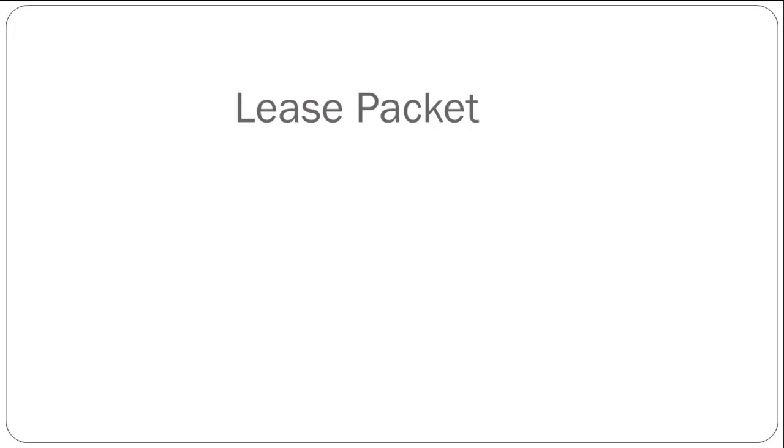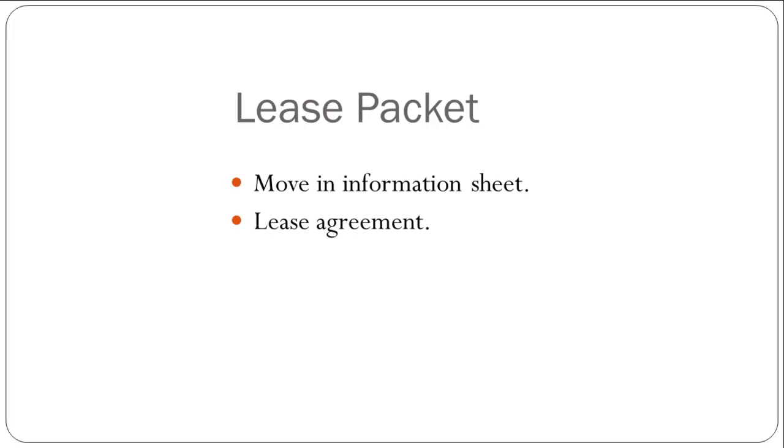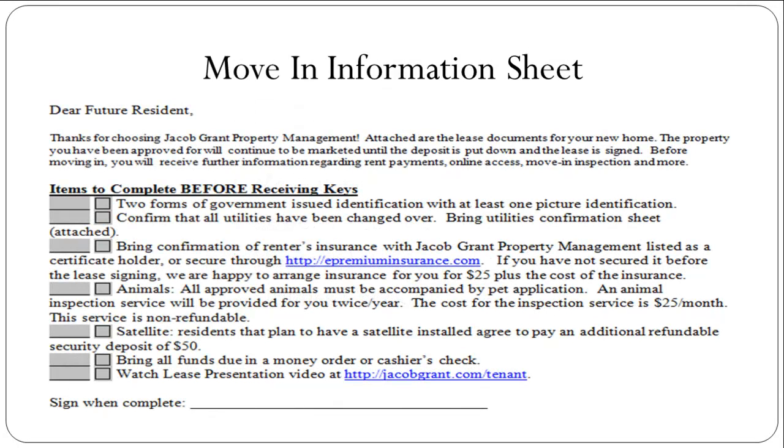Your lease packet includes a move-in information sheet, your lease agreement, house rules addenda, and a utilities checklist. All these items must be completed before keys can be transferred. This is the move-in information sheet. This checklist will help you prepare for the lease signing.